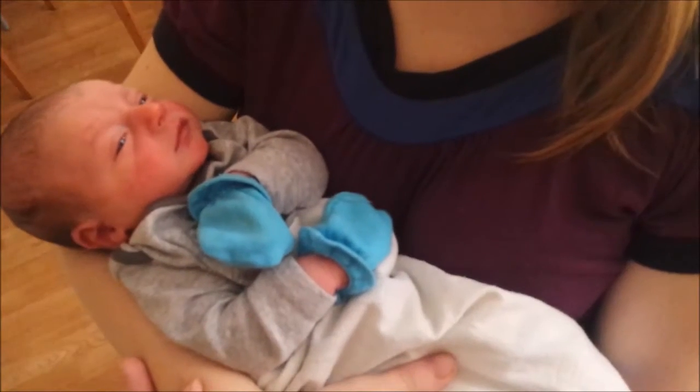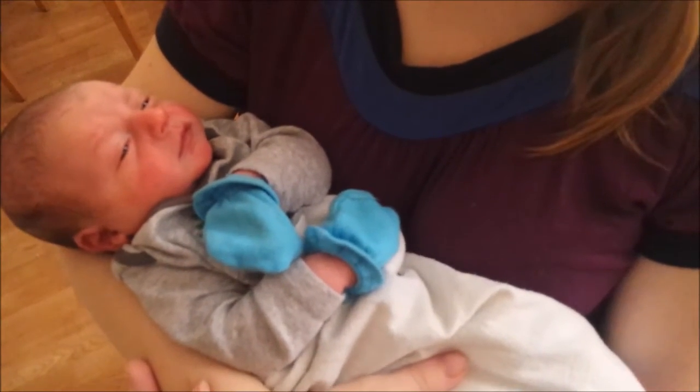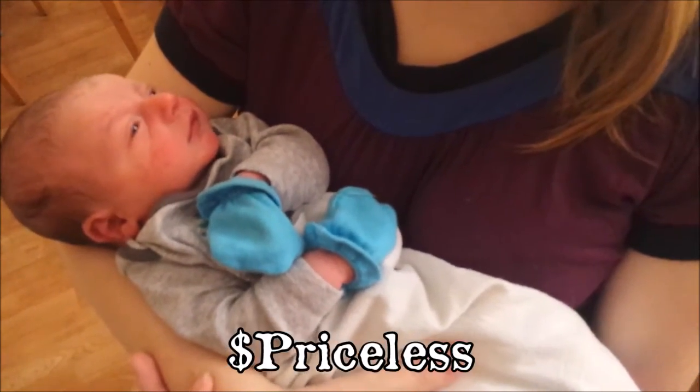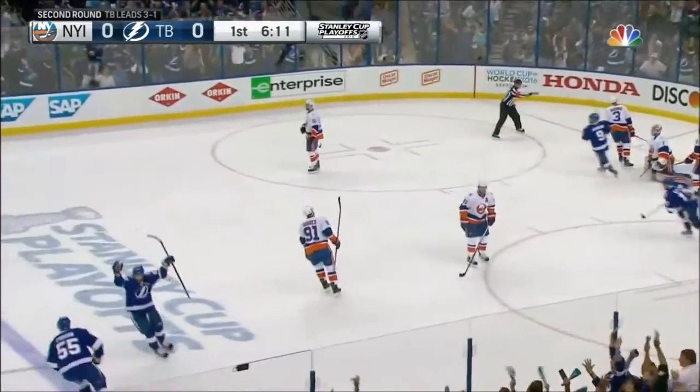Here's a little newborn baby named Jackson. My wife just delivered him 2 days ago. We're definitely going to take him home with us. He's such a precious little thing. He scores!